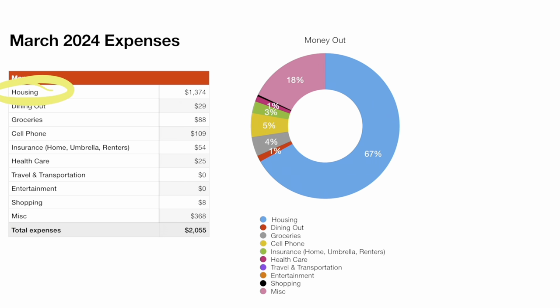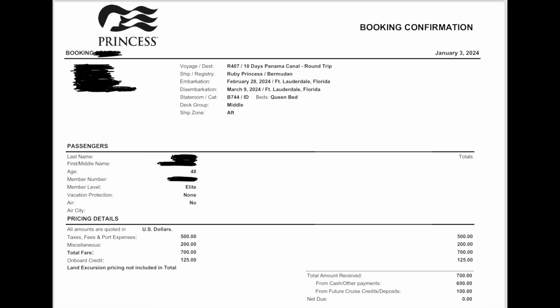The first one we'll talk about is the price it costs me to be on this cruise ship, which we'll label housing. Every month I'll have a housing expense, and when I'm cruising, cruising is my housing expense. I want to preface this by saying you're going to see three receipts that cover my entire month of March. You'll see what the cruise cost me. What you won't see in there is a cruise fare. All of these are casino deals.